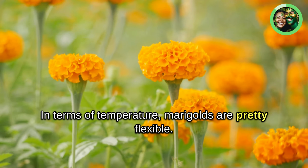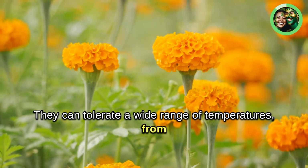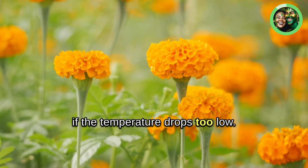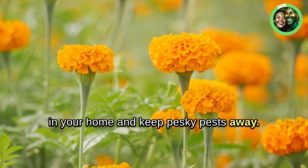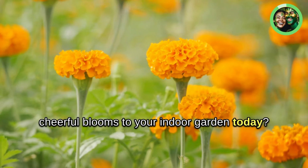In terms of temperature, marigolds are pretty flexible. They can tolerate a wide range of temperatures, from the cool of winter to the heat of summer. Just remember to bring them inside if the temperature drops too low. With marigolds, you can enjoy a splash of colour in your home and keep pesky pests away. So why not add a pot of these cheerful blooms to your indoor garden today?